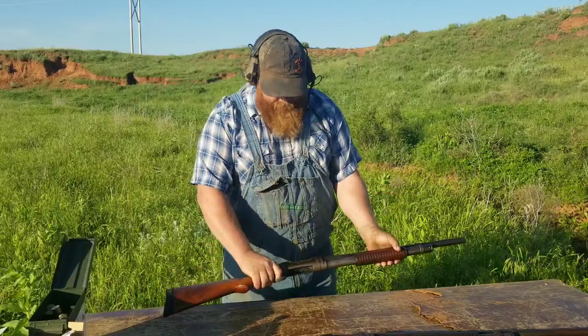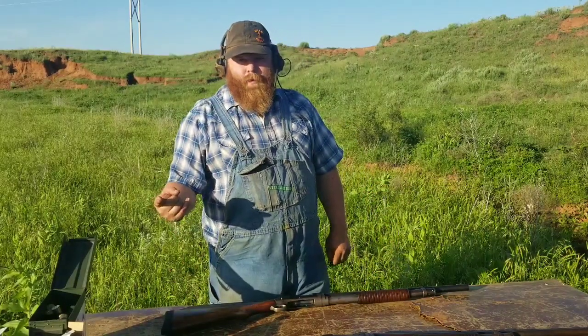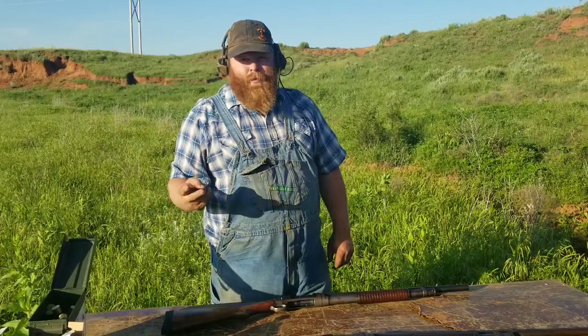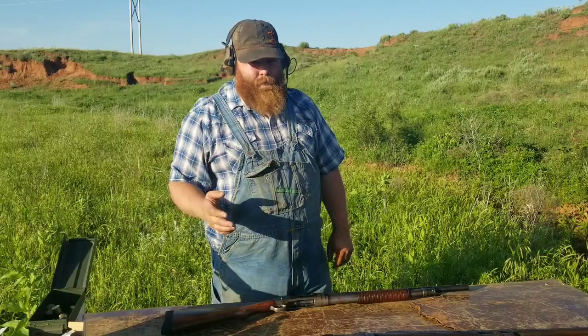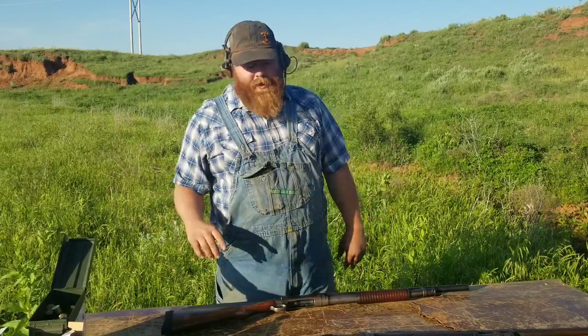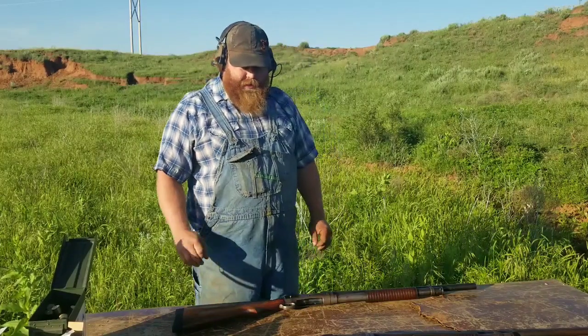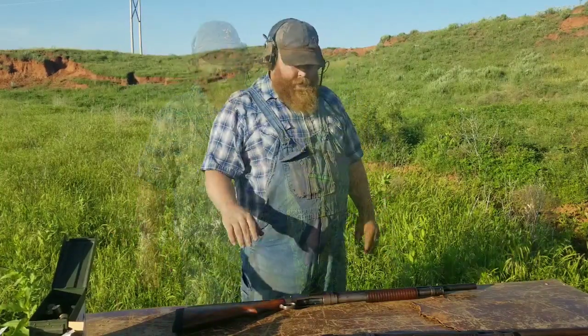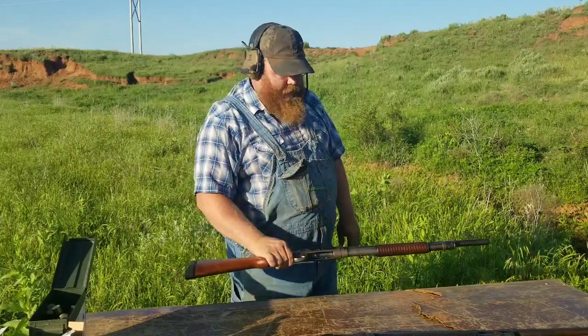This weapon has served in the Philippine War, World War I, World War II, Korea, and Vietnam, and several other smaller conflicts around the world. It doesn't get a lot of credit because it's more of a niche role. Anything over 75 yards with this gun is iffy at best.